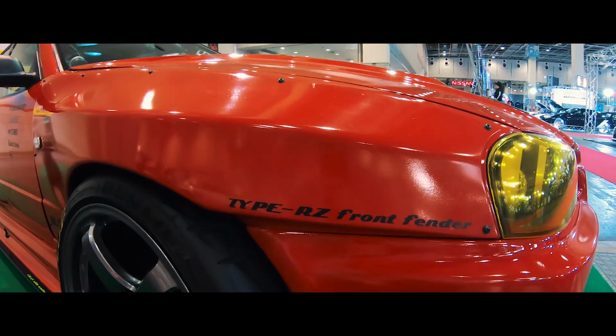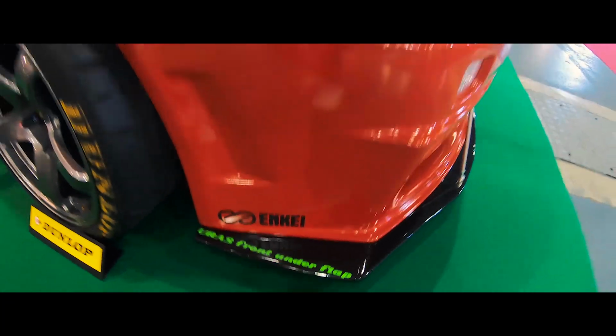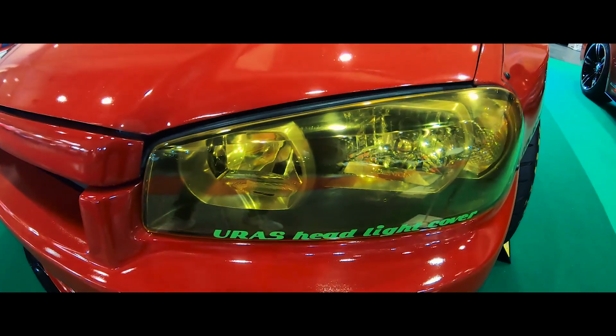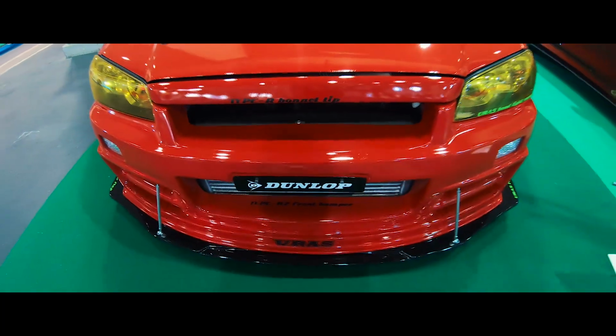Like, say, this is the Type RZ front fender. Front under flap, or under spoiler, as we call it. Chin spoiler, even. This is the URS Type RZ headlight covers. Bonnet lip, just a front lip.